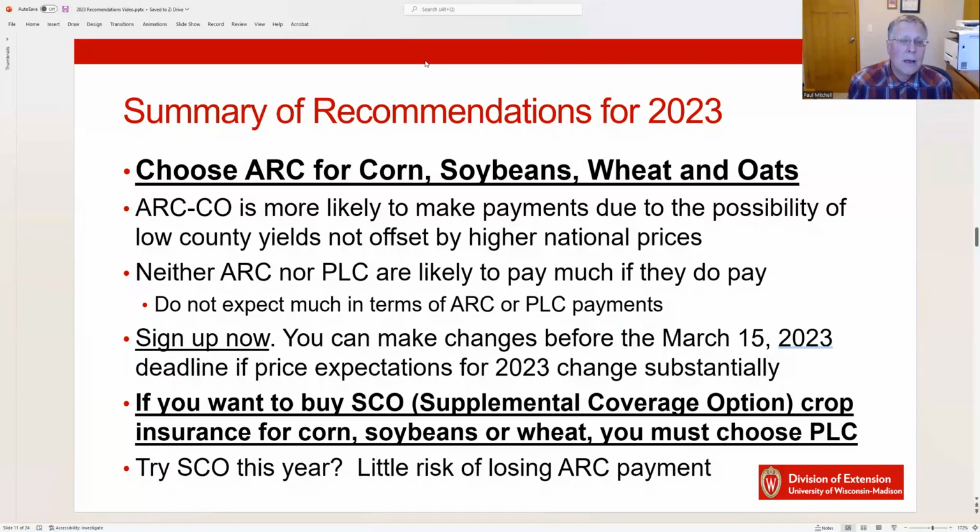So I would recommend going in and getting your election made for ARC and PLC. I would recommend ARC. The only reason you would want to do PLC, in my mind, is maybe you want to sign up for SCO. SCO, the supplemental coverage option, is a specific type of crop insurance option for revenue protection or yield protection for corn, soybeans, or wheat. You have to choose PLC if you're going to buy the SCO policy.